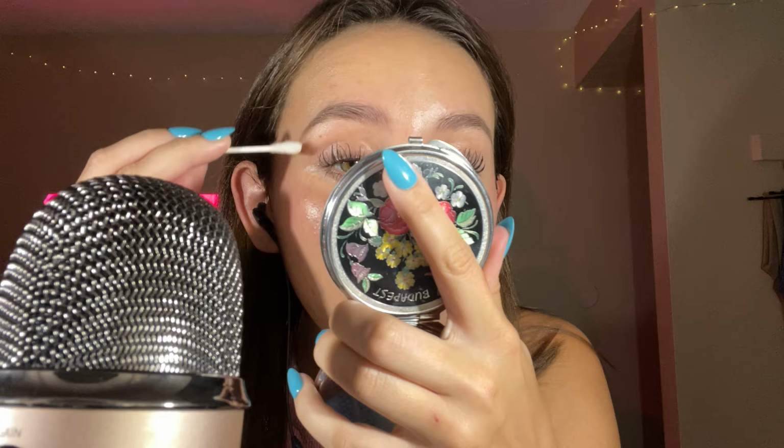Okay, well, the plan is get all this mascara off of my face first. I look crazy. This Q-tip that I used earlier on this side, use it on this side. Put some micellar water on the Q-tip. Okay, now we're gonna get all of the excess off.